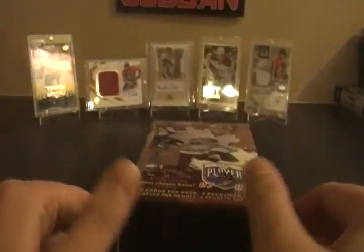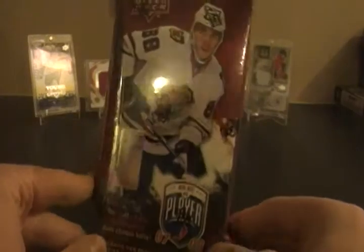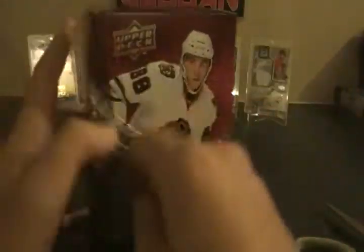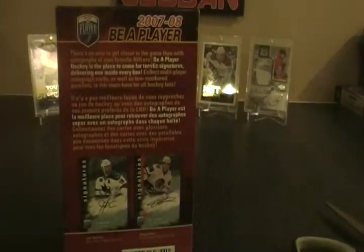What's up, guys? This week I got a blaster box of 2007-2008 Be A Player Hockey. So, first blaster I've had in a while. Been doing a lot of those cheap packs. I still have a few more of those, but I saw this, picked this up for cheap, so thought I might as well make a video of this, change it up a little bit. And we'll see what we get.